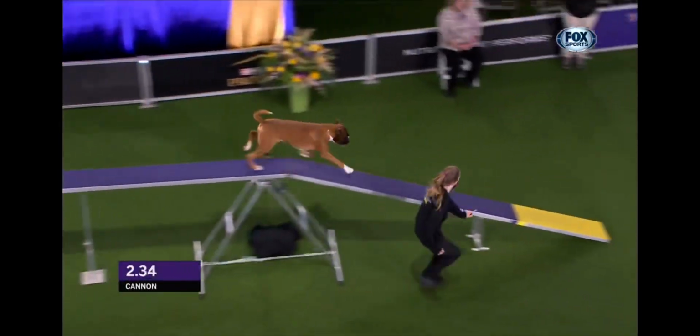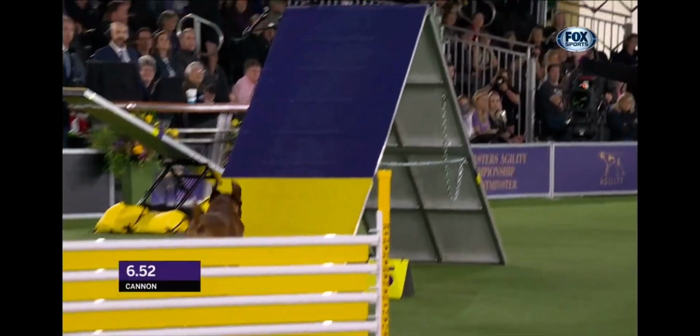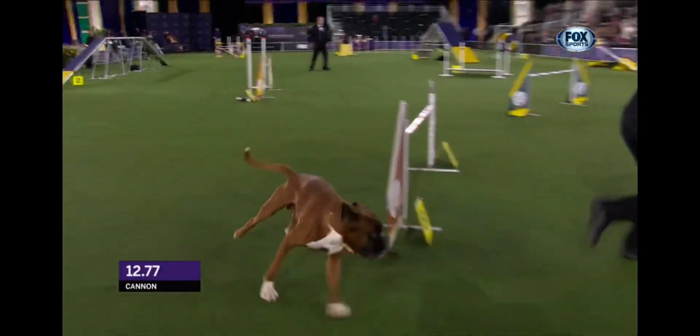That's some good air on that first jump. And we're still clean. Running speed. The other side. Get it. Oh, yes. Able to recover.